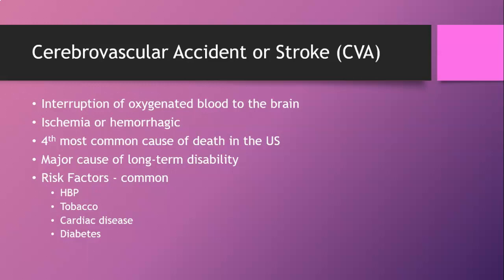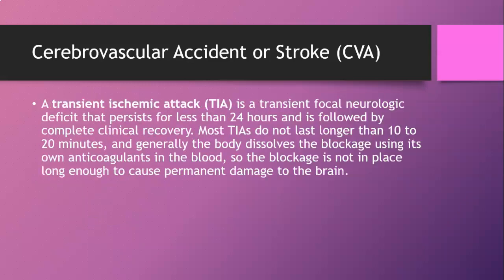Common risk factors would be high blood pressure, tobacco use, cardiac disease, and diabetes. A transient ischemic attack, or a TIA, is a transient focal. We saw that term focal, so it happens in just a small portion of the brain, like a localized portion of the brain. So a transient focal neurologic deficit that persists for less than 24 hours and is followed by complete clinical recovery.